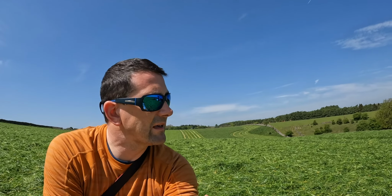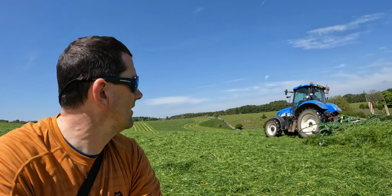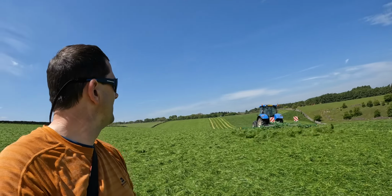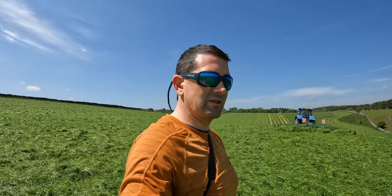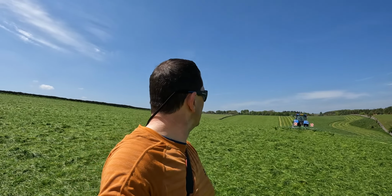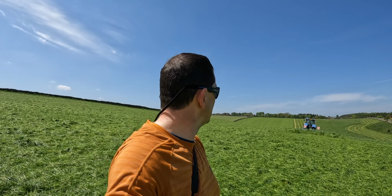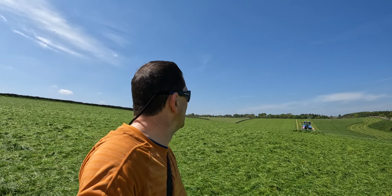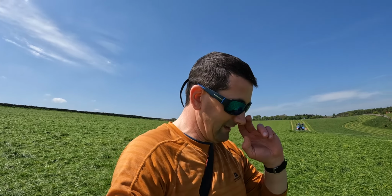So the older New Holland tractor here, the T6070, he's just cruising past. Can't make out what model the Krone is. Don't know which tedder that is. Can't see. 8 rotors. Probably in the region of 8 meters, something like that, I would imagine. So he's tedding the grass out to get it to dry.